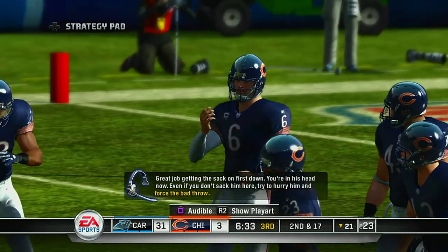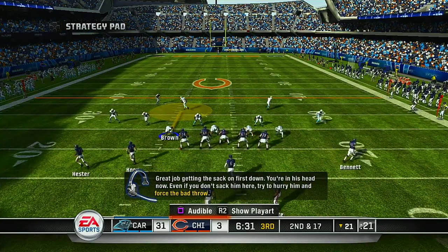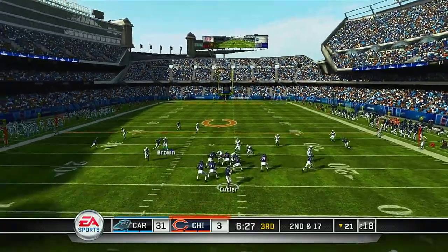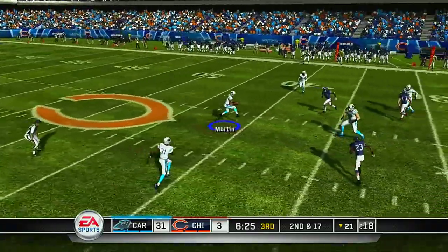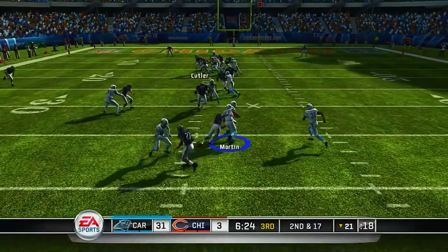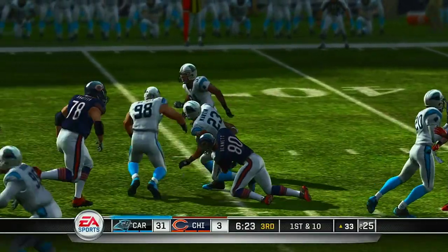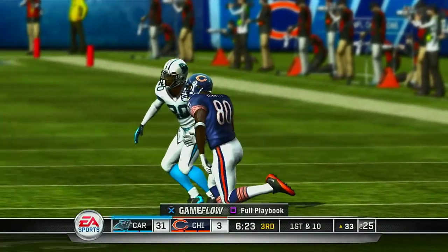All right, great job getting a sack on first down. You're in his head now. Even if you don't sack him here, try to hurry him and force the bad throw. He's going to pass. Martin picked. He's tackled at the 33. The Panthers have now picked off four passes in this ball game.